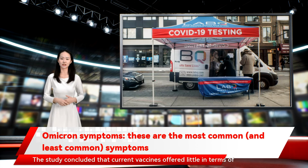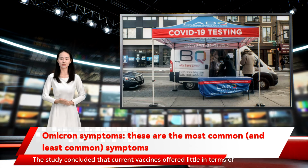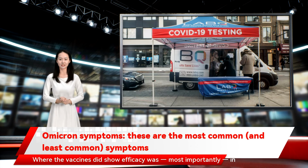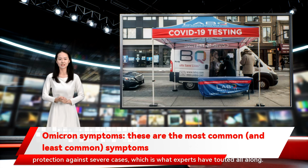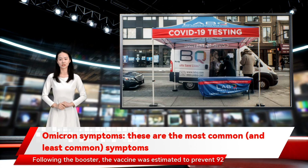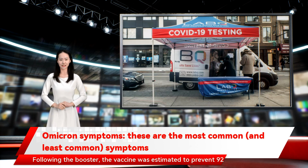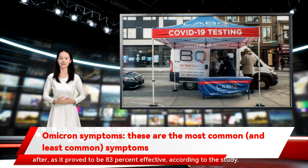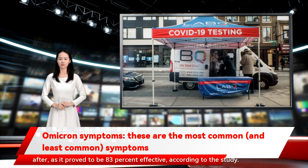The study concluded that current vaccines offered little in terms of long-term protection against infection or transmission. Where the vaccines did show efficacy was, most importantly, in protection against severe cases, which is what experts have touted all along. Following the booster, the vaccine was estimated to prevent 92% of hospitalizations, and remains effective more than 10 weeks after, as it proved to be 83% effective, according to the study.